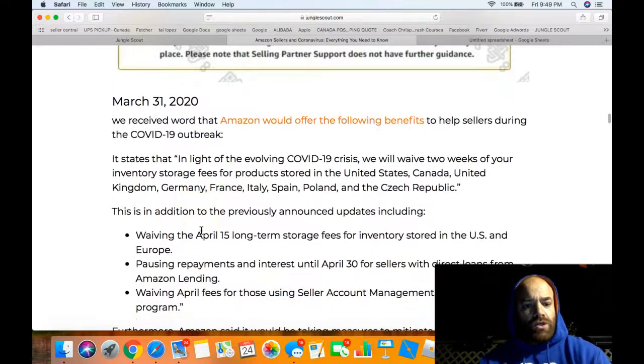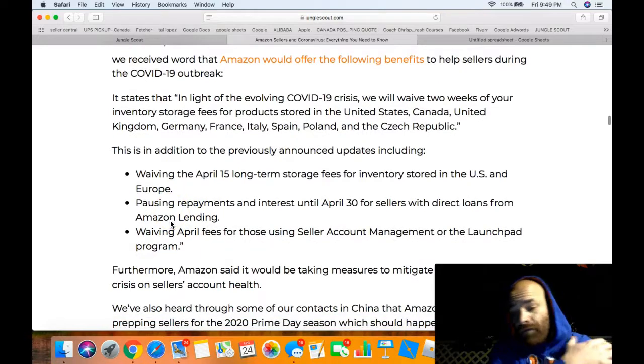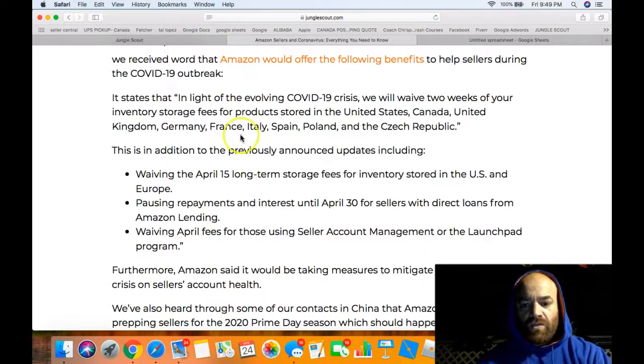Like coupons are. On March 31st, we received word that Amazon would offer the following benefits to help sellers during COVID-19, waiving fees. They're still offering these great benefits. So if you're selling or want to sell on Amazon, there are fees associated with selling in Canada and the US, and all these other places as well, highlighted right here. Okay.